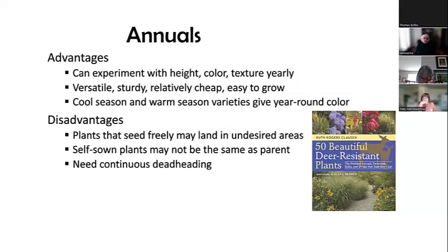And annuals, advantages and disadvantages. You can experiment with height, color, and texture every year. You can change up your garden. They're versatile, sturdy, relatively cheap, and easy to grow.